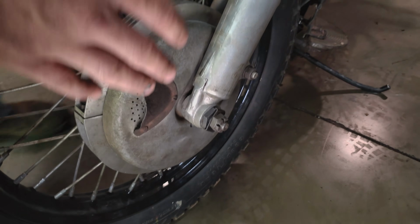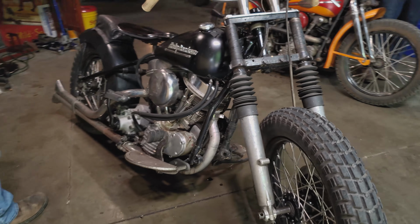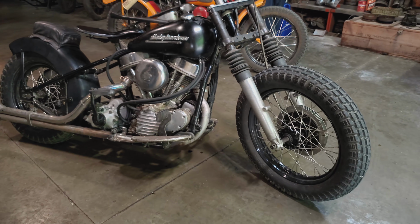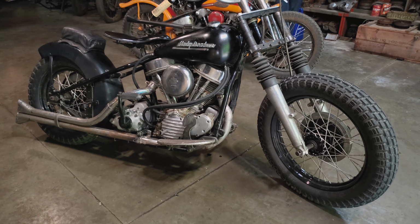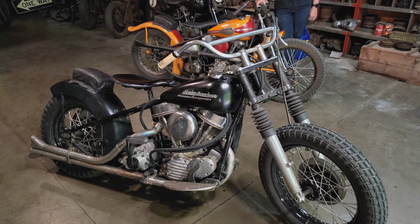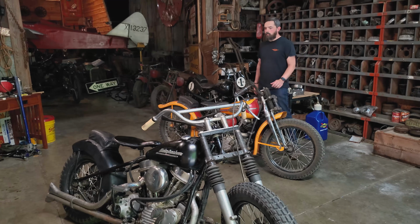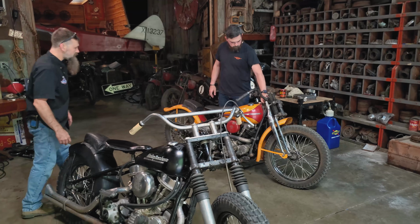This one is equipped with a 19-inch in the front and a 16-inch in the back, big knobby grasshopper racing tires. So this thing is really made for the dirt. Ton of fun to ride, and it's more power than you could ever handle. So Chris, what do you say we get these things fired up and do some hole shots? Yeah, man, sounds good. All right, good deal.